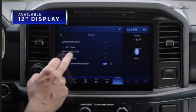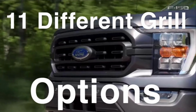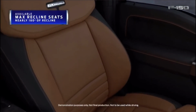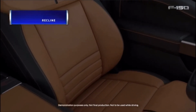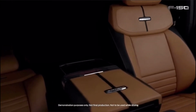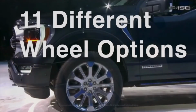I already said the 6 available engines and that Sync 4 is standard. Another cool thing they did, they realized that a lot of people spend a ton of time in their trucks, and a lot of people will stay overnight at campsites or job sites or just take a nap throughout the day. So what they've done is make max recline seats, so they essentially fold all the way into a bed, and part of it raises up for lumbar support.